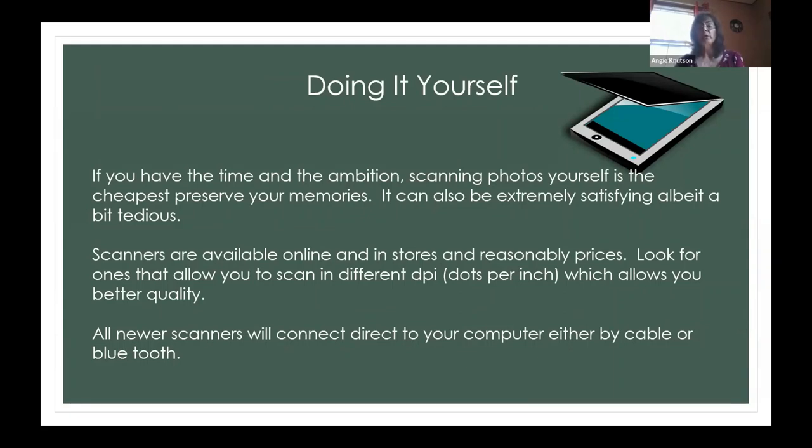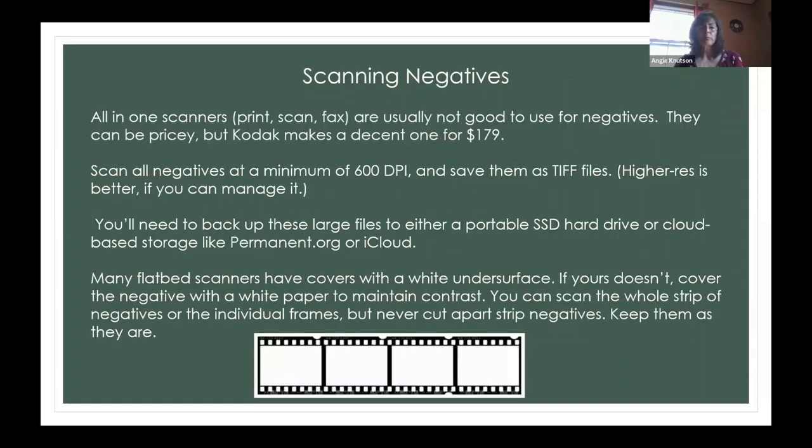So all new scanners that you buy are going to connect directly to your computer, either by cable or usually by Bluetooth or Wi-Fi. So very easy to use. Some scanners, if you have negatives, you might want to scan those. You usually have to buy an add-on feature to scan negatives. A regular scanner will not do it. Kodak makes a pretty decent one, I was researching, for about $179. If you have a lot of negatives, you might want to think about doing it yourself, because it could get kind of pricey.